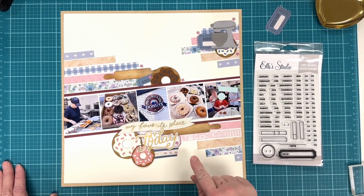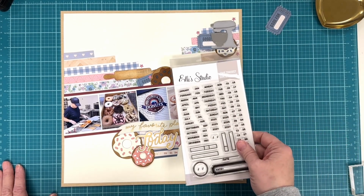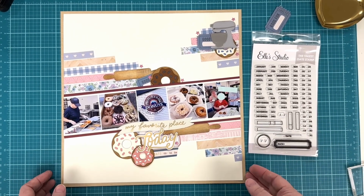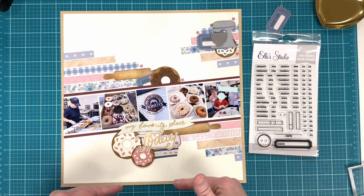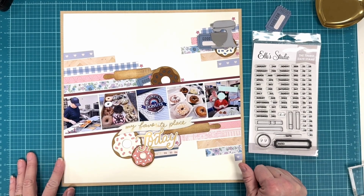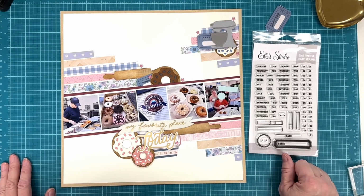I also went in, I didn't end up using my roller date stamp. I ended up using this stamp from Elle Studio called the Tiniest Date Stamp. And what else did I do? Oh, I matted it onto the craft cardstock. I had to cut the original page down a little bit in order to accommodate this tilted strip of photos. So I added it to the craft paper, and I thought that really helped tie it all together.